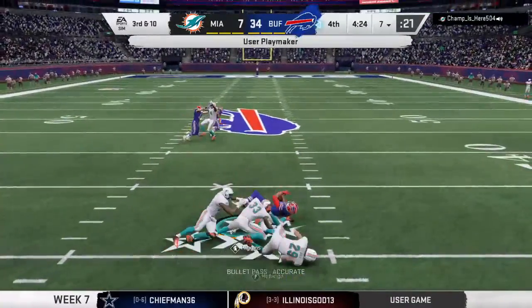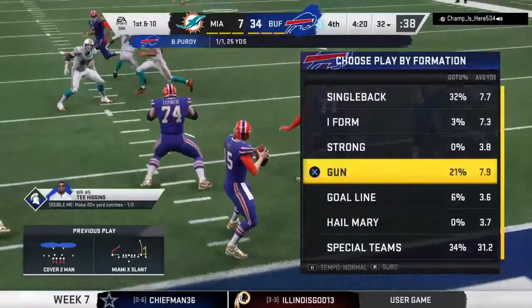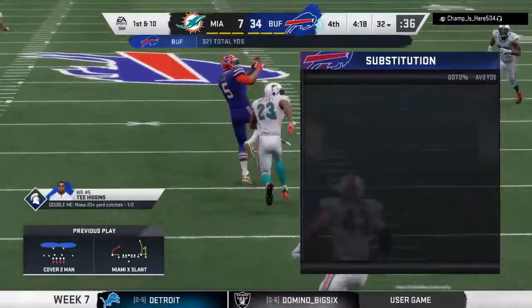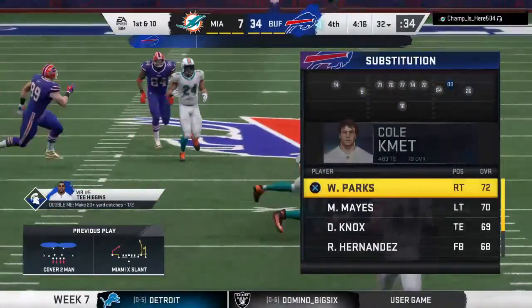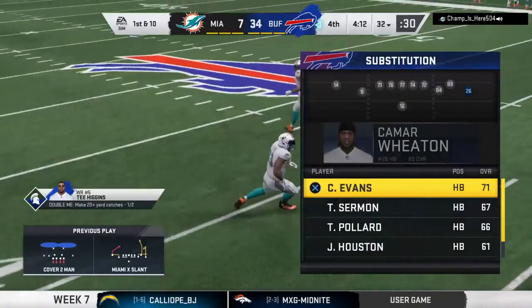This one complete into the hands of Higgins. And he's able to get this one all the way past the 30. And they pick up 25 as they convert on third. First and 10 at the 32-yard line.